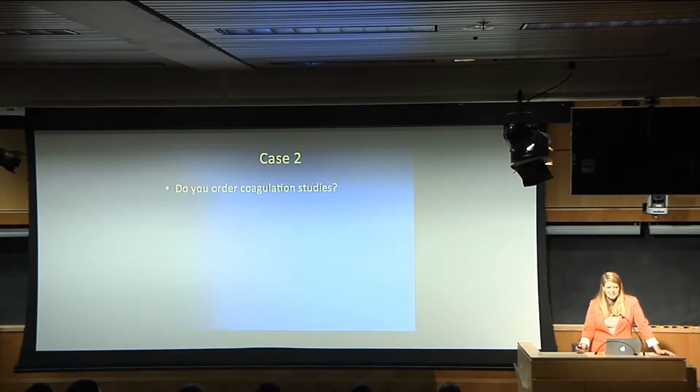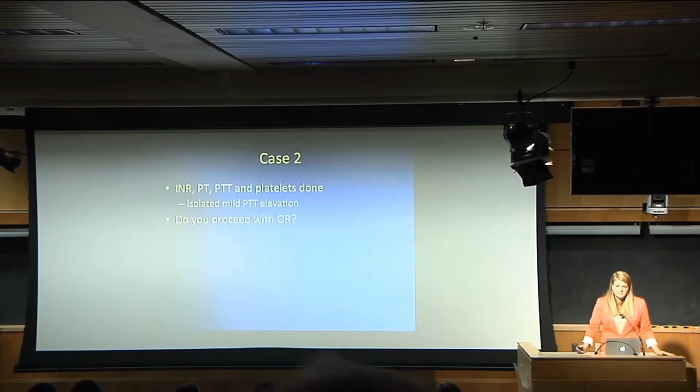A good percentage. She had them done. They were essentially normal, but had a slight elevation in their PTT. Would that delay the OR for anybody who had gone ahead and gotten the panel?